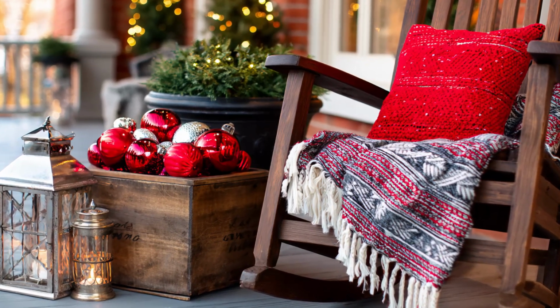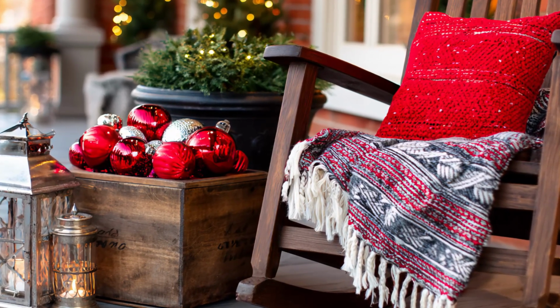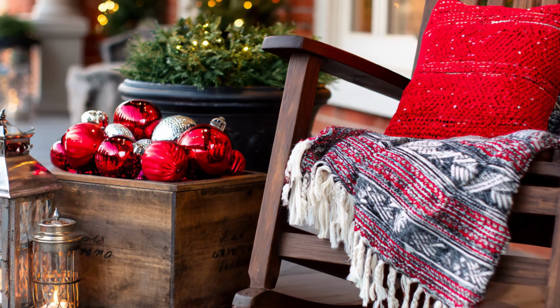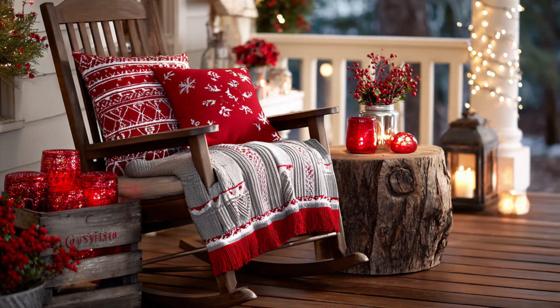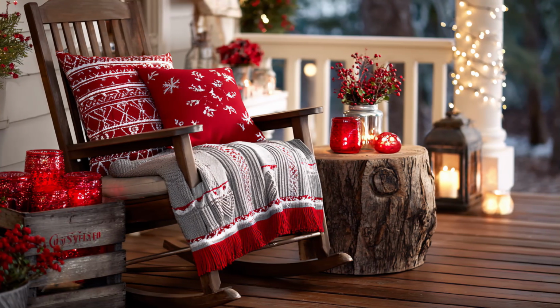Incorporate soft red and white fairy lights around the headboard. A vintage nightstand with a red lamp and white candle completes the look, creating a tranquil retreat perfect for relaxing during the holiday season.